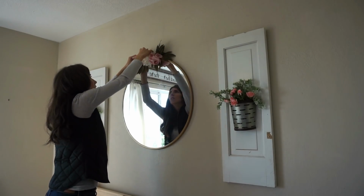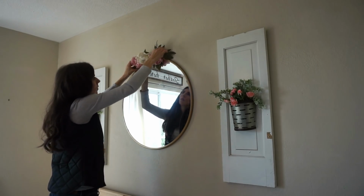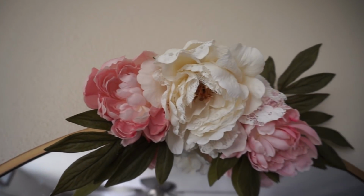Up making a small little swag for the top of the mirror. It's just two pink peonies, a lace rose, and then a little bit of greenery, and I just wired it together, but I really love the way it all came together.